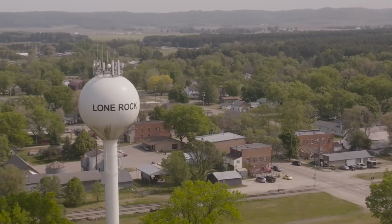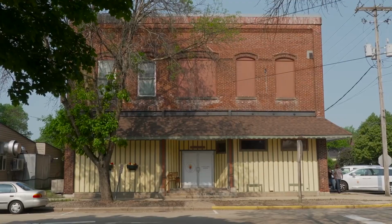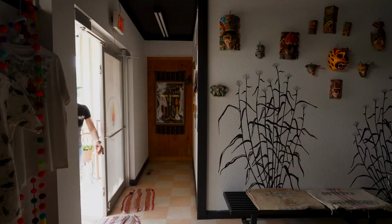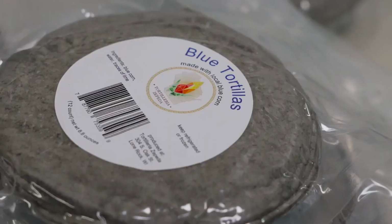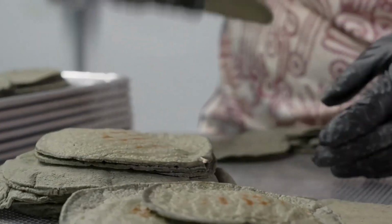I'm on the road today to beautiful Lone Rock, Wisconsin, to meet with the owners of Tortilleria Zepeda. Julian and Heidi create authentic Mexican-style tortillas utilizing local corn. I am so excited to meet up with them and walk through this process.